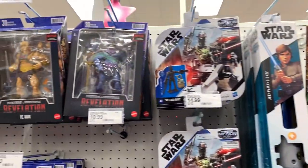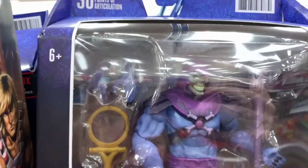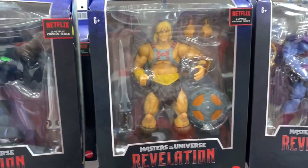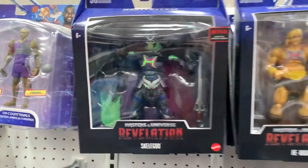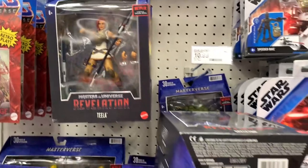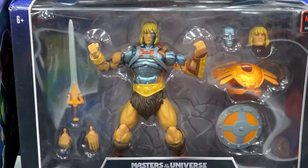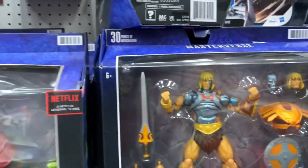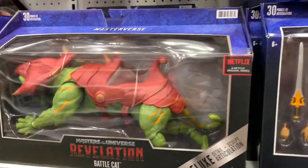But a little further down, if you have not seen this series, I have to say it's slightly amazing. He-Man Revelation. And they have the action figures from that here. He-Man, Skeletor, Skele-God, Teela. The faker He-Man, right? And then look at Battle Cat. That is a pretty serious Battle Cat.